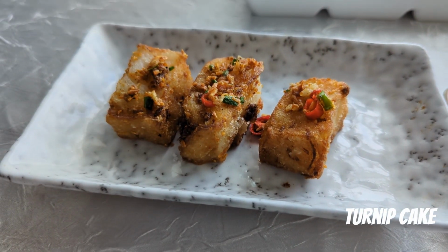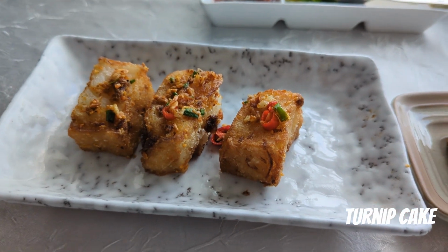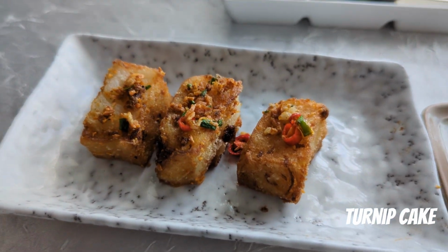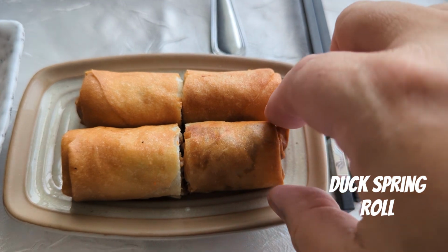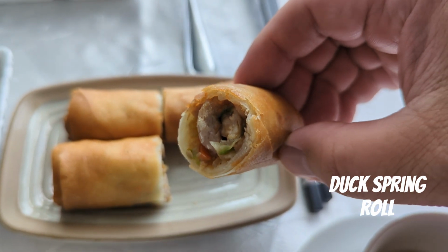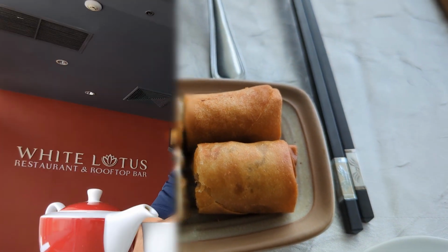Okay, 2 dishes have come and they're both deep fried. This is the turnip cake, the lobako, and it comes with chili and garlic. That's what it says on the menu. And they give you a nice reasonable portion of 3 pieces. Next you have the fried duck spring roll. And I can see already 2 big pieces of duck. So I can't wait to take a bite of this.